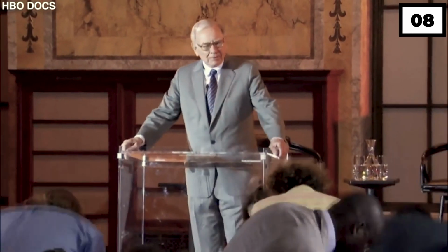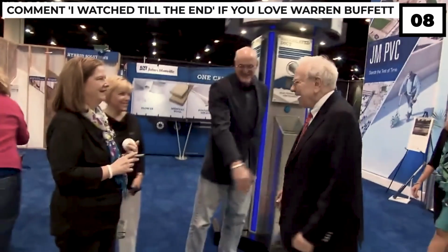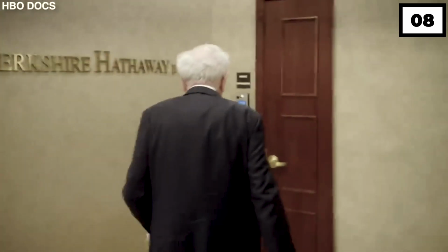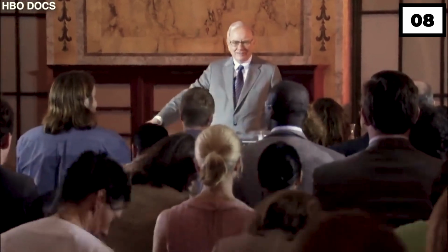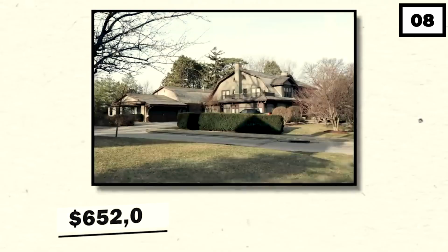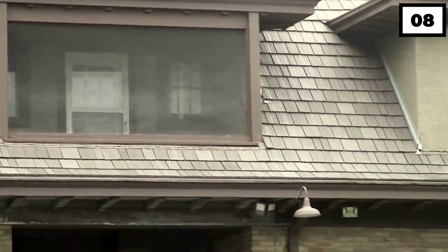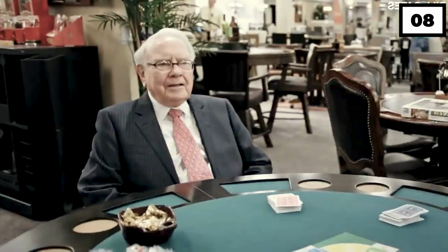That might not seem like much as of now, but adjusted for inflation, that house had cost him a little less than $300,000. As you may have guessed, house prices have risen since then, and this house is now worth around $652,000. As it turns out, even buying a house turned out to be an investment for him.